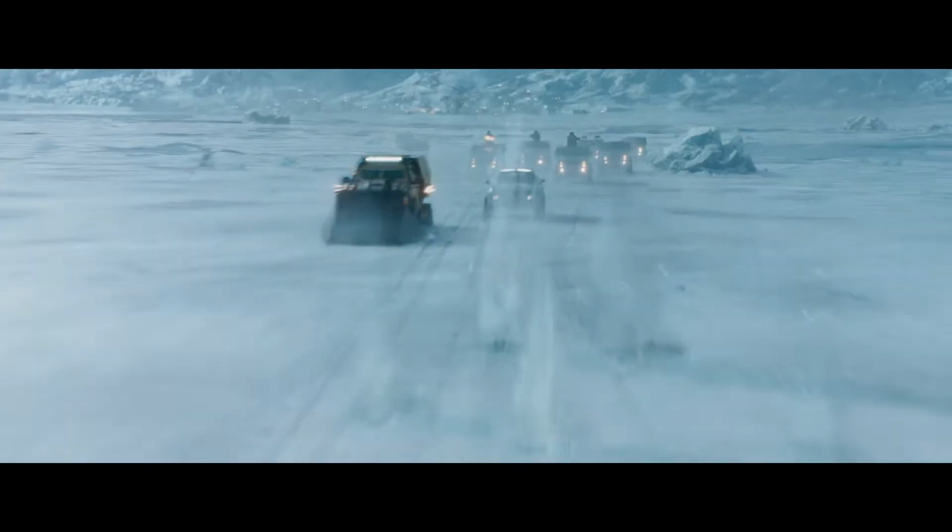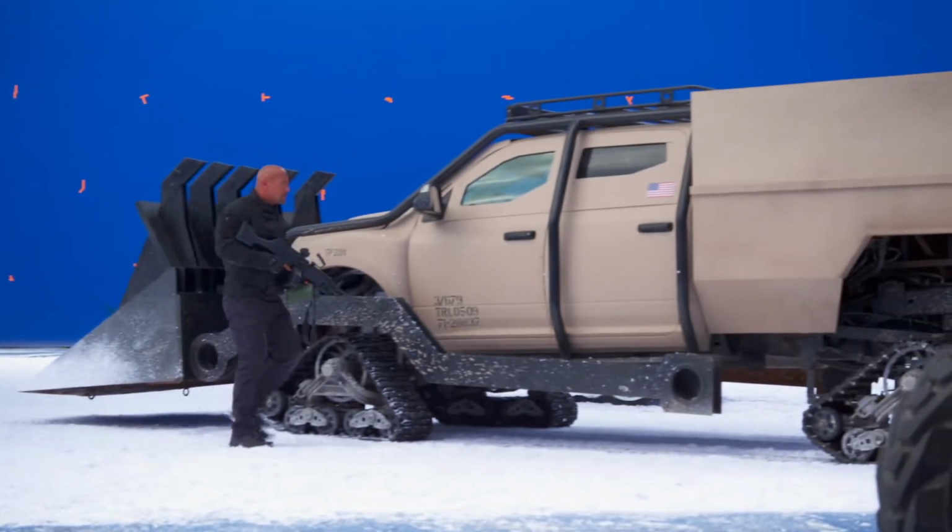It's a big movie. It's an exciting movie. There's a lot of things happening. In this installment, we put Hobbs in a 1-ton Dodge crew cab long bed.